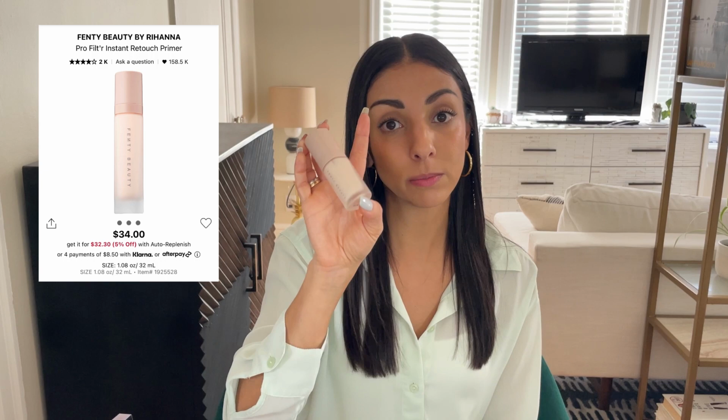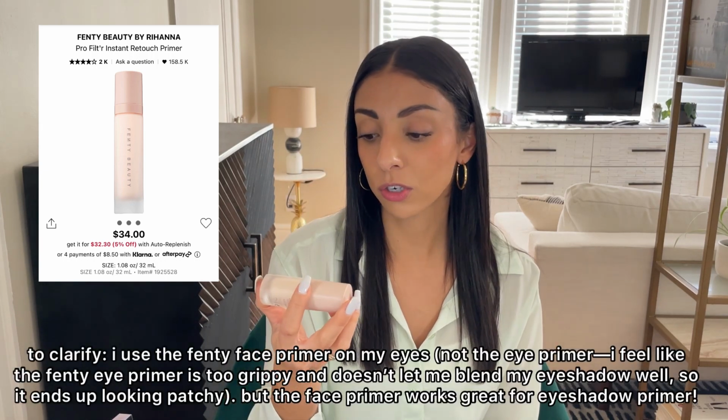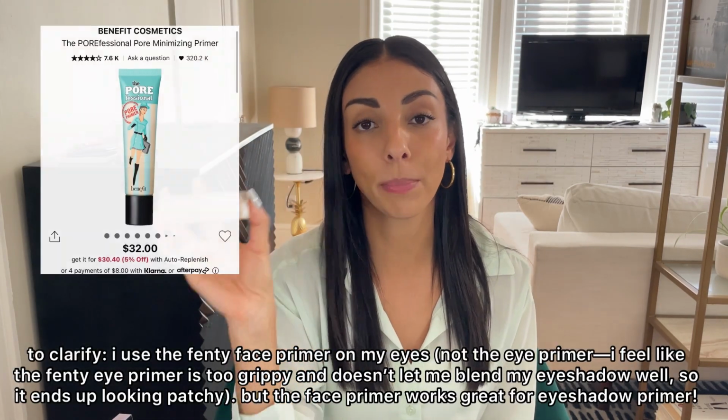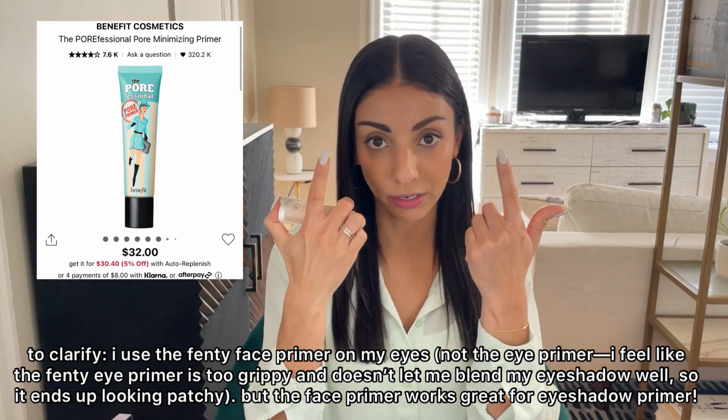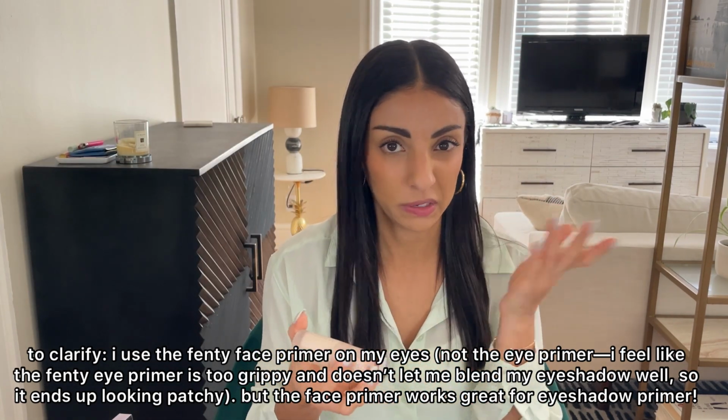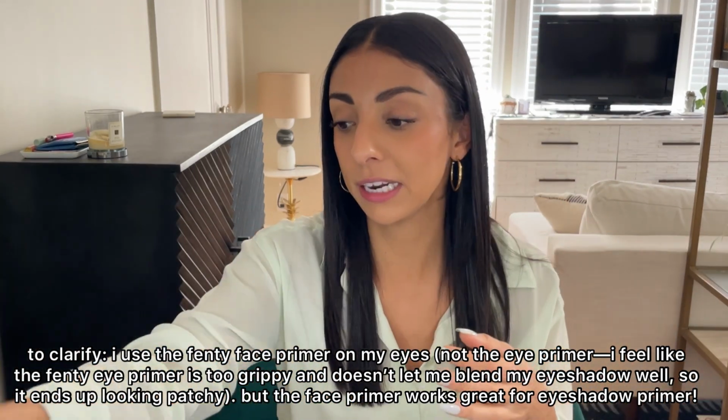I do also use their primer sometimes on my eyes. I alternate between this one or the Benefit Professional one. I use primer on my eyes before I do eyeshadow. Otherwise, I typically don't because I don't really need it. And then I have some of my other favorite products from Fenty. So, sorry, I'm droning on and on, but I really love Fenty products. I am so in love with their Killawatt highlighters.